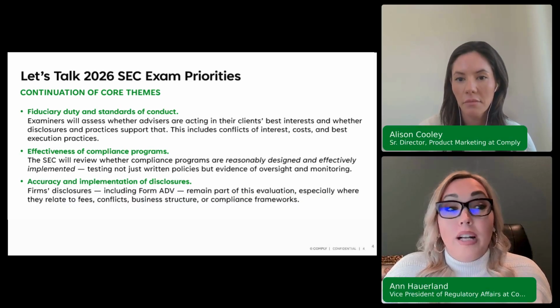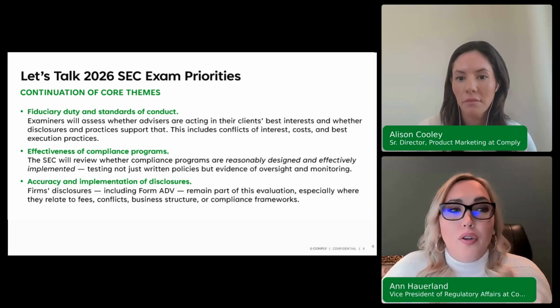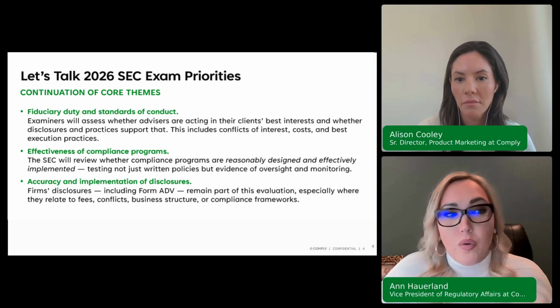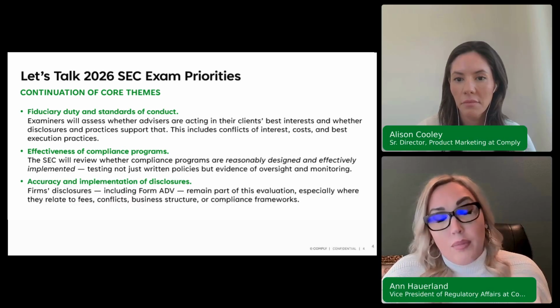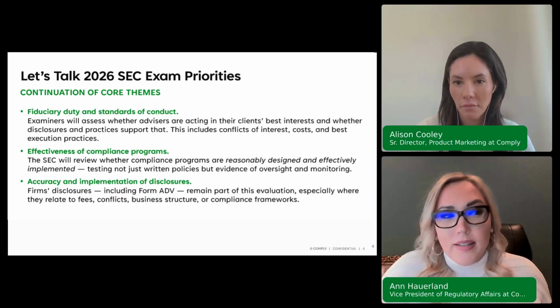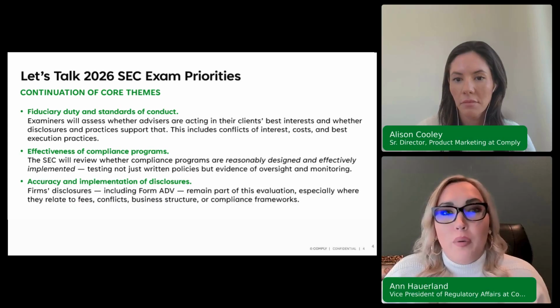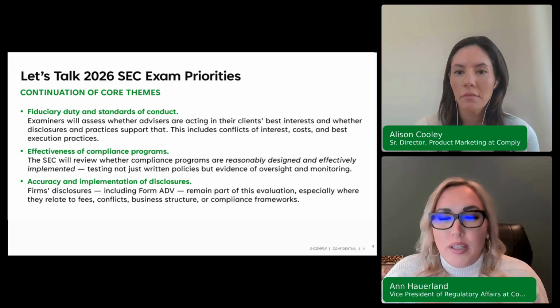So when it comes to the effectiveness of the compliance programs, we hear this over and over again, year over year. And you may think, oh, I have no stones left unturned and I don't have any work to do. And the truth is, the effectiveness of your compliance program is going to sit with you and how much you interact with it and work out that compliance muscle. Because the examiners are looking to evaluate whether your programs are reasonably designed and truly implemented.